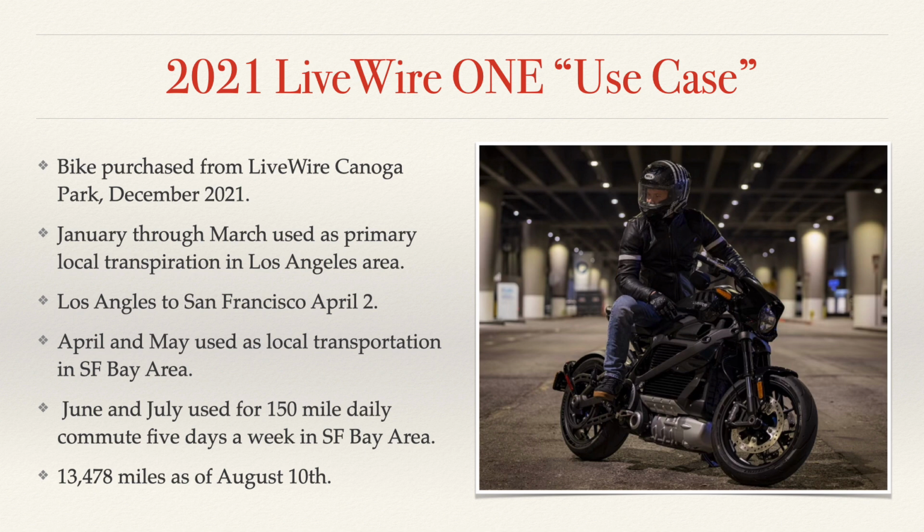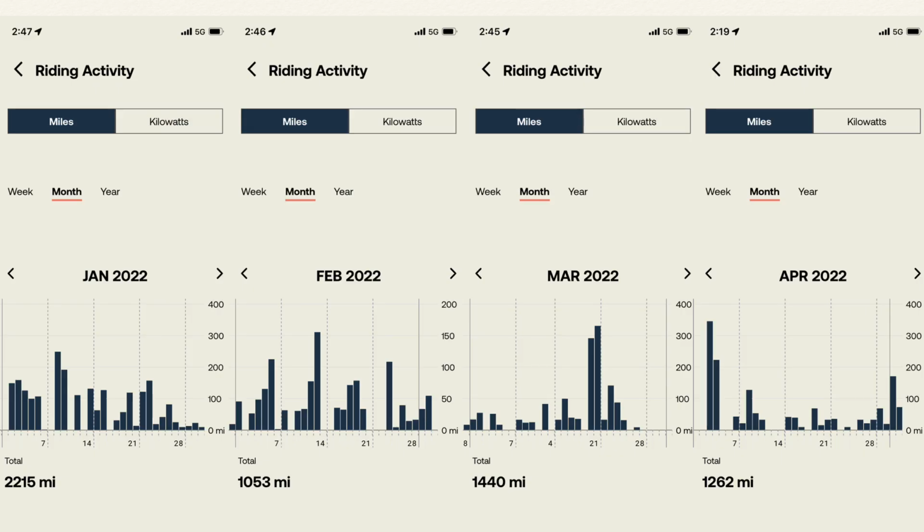As of August 10th, the motorcycle has 13,478 miles on it, which I think for a 2021 LiveWire might be the most. I've seen some older Harleys that have 20, 30,000 miles on them, but this one's a LiveWire ONE from 2021, with 13,478 miles. Now, when you get the LiveWire, it has an application called LiveWire Connect that keeps track of all your miles and your electricity and everything that goes with it.